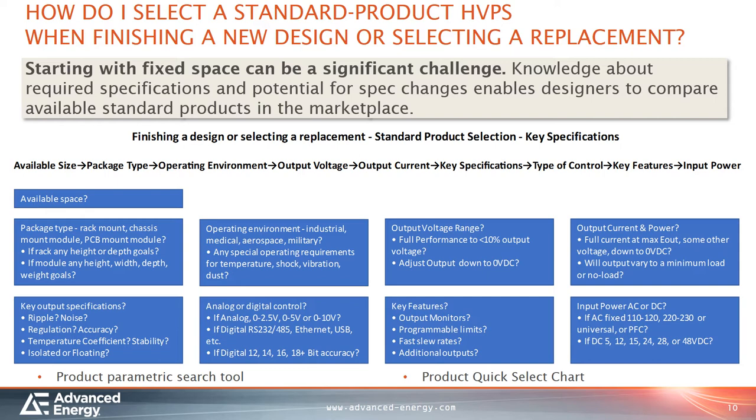Now we start with available size, and then go to package type, then go to operating environment, because now we have more of that data. And then output voltage, output current, key specifications, type of control, key features, input power. Because in this scenario, space is ruling the design. So the decision and dialog boxes are essentially the same. They're in a different order. However, the logical analysis is clearly sequenced differently because of the fixed space.